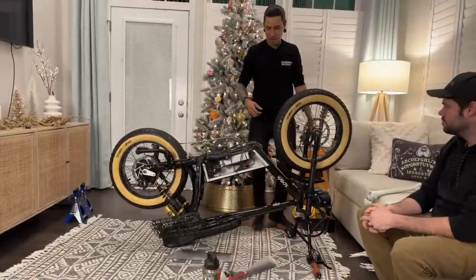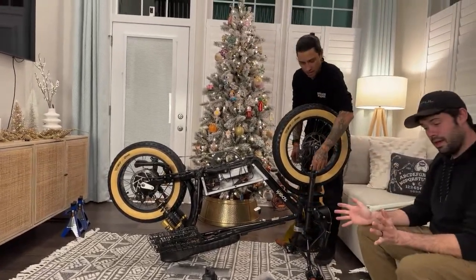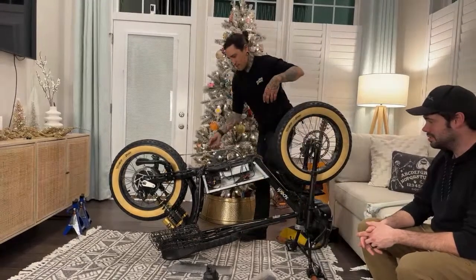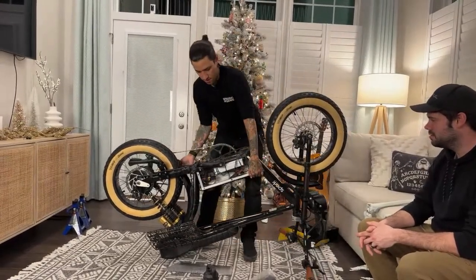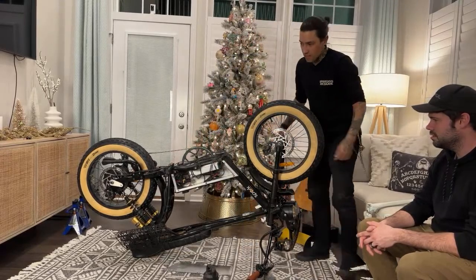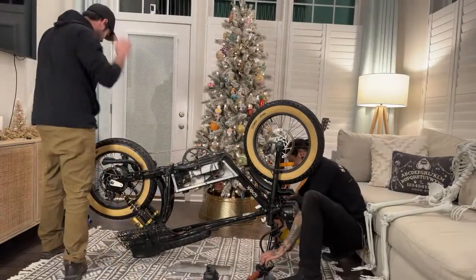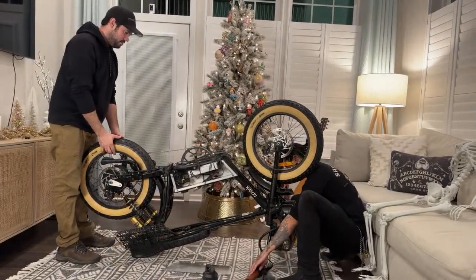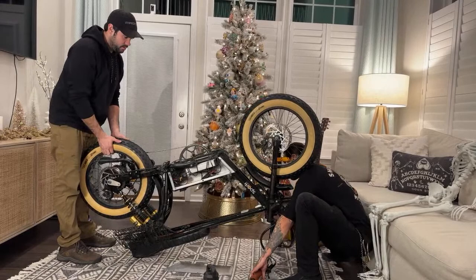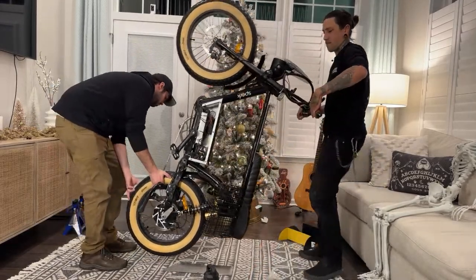All right, I'm going to flip it over and put the door back on. Oh yeah, I got this. I got this. That way I can get in front. Am I going to hit that thing, though? This bike is a very long bike. Definitely a very long bike. I'm going to flip this in. I'll just set it on that back tire.